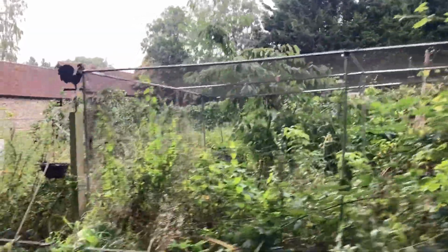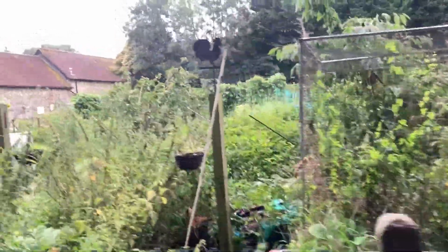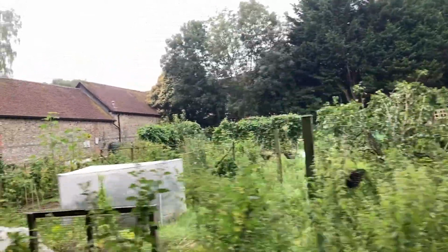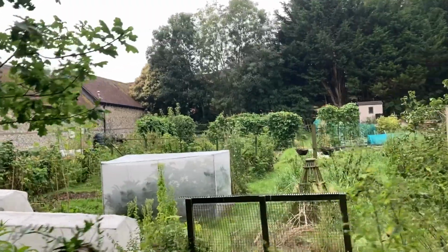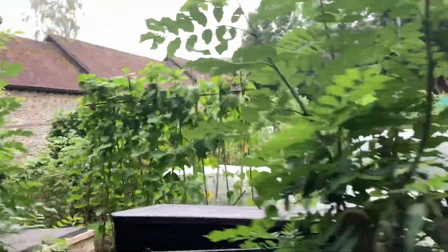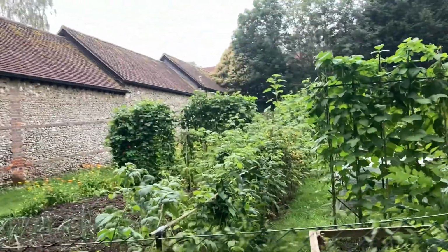The Great British Allotment. Is there anything more British? I'm not entirely sure there is. I used to have one, and they're fabulous things to have, but they do take a lot of work. And when my back got broken a few years ago, I just couldn't do it anymore, so it was time to give it up, sadly.